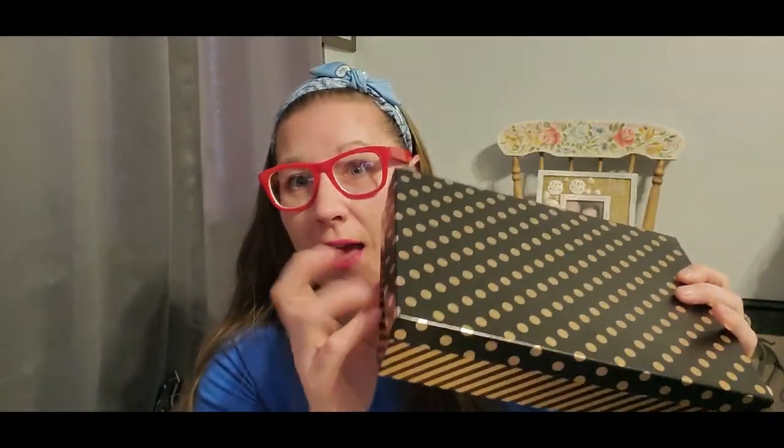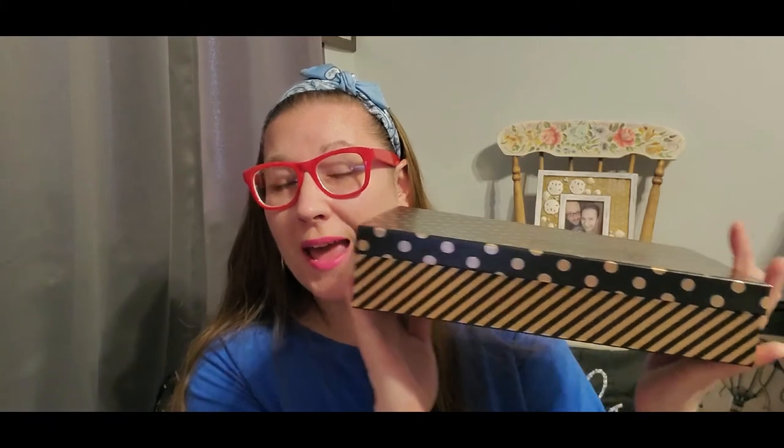So this right here, is that not the coolest, most sizable gift box I have ever seen the Dollar Tree carry, for a not wooden but cardboard type of box? They had a whole wall of these, and again at the end there will be a picture of the variety of colors that they came in.